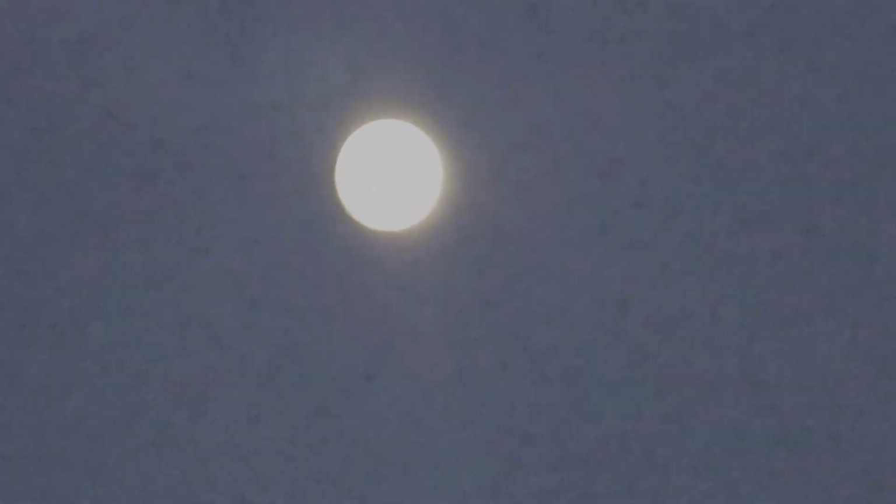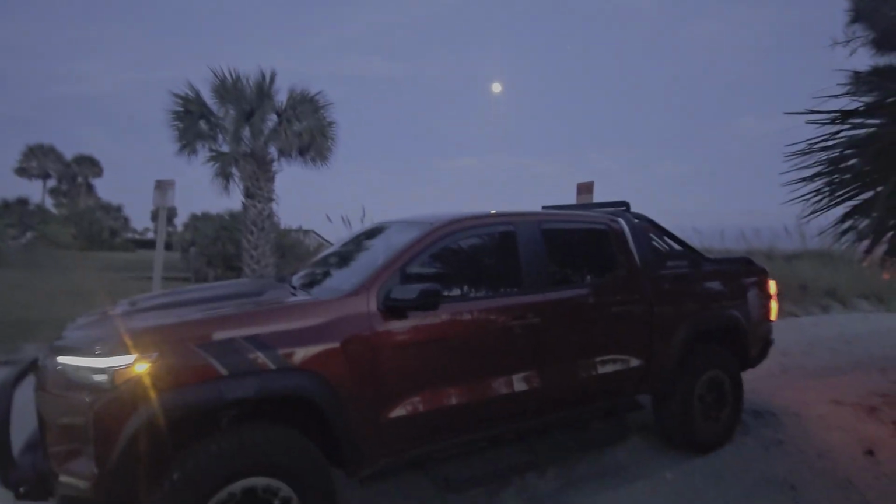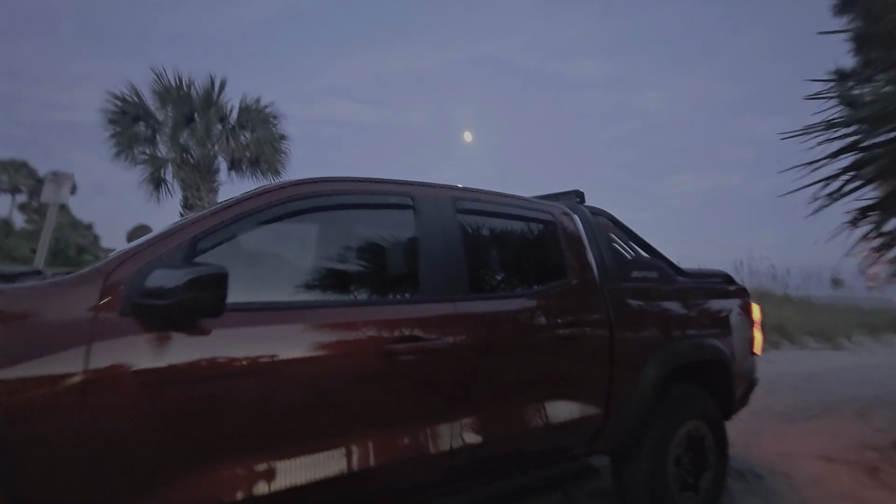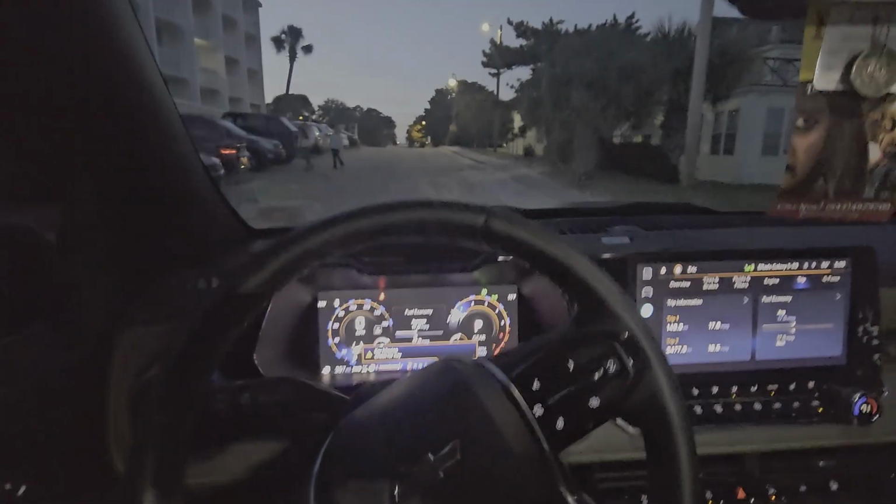Let's say hello to Mr. Moon first. Oh yeah, that's nice. So I've had the WIndBooster on Phoenix for about 1,000 miles. My wife and I came down here for Thanksgiving. We're in Myrtle Beach, South Carolina right now, and I'm going to show you a couple things here real quick.